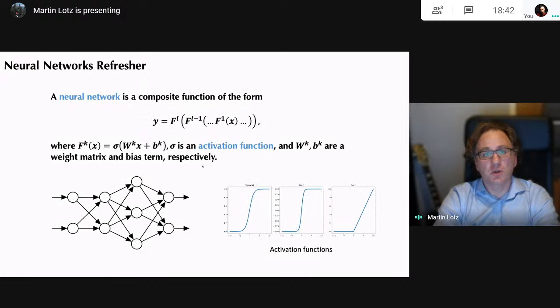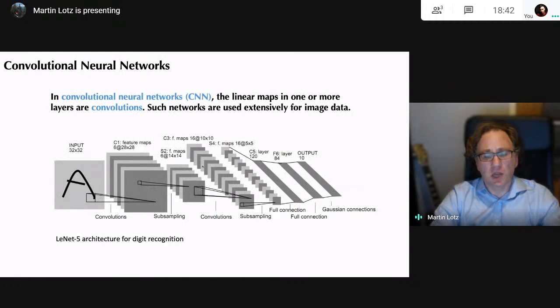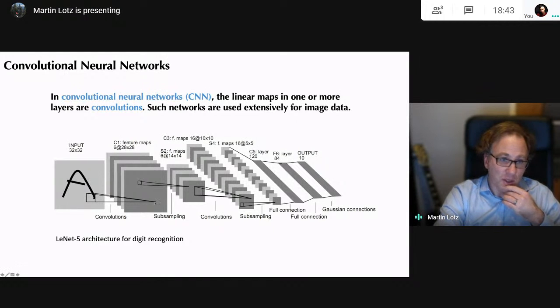Now there are certain special types of neural networks, certain architectures, so to say. One is what's called a convolutional neural network, which is used for image data quite a lot. The linear maps there in one or more layers are called convolutions. They usually take small parts of the input image and apply a certain map to them, called a convolution, and they do this for different chunks. Then there's a next layer that simply does subsampling. From any 2x2 block of four entries, it just selects the maximum entry and places it here, and then it does convolution and subsampling again, and then it has some fully connected layers.